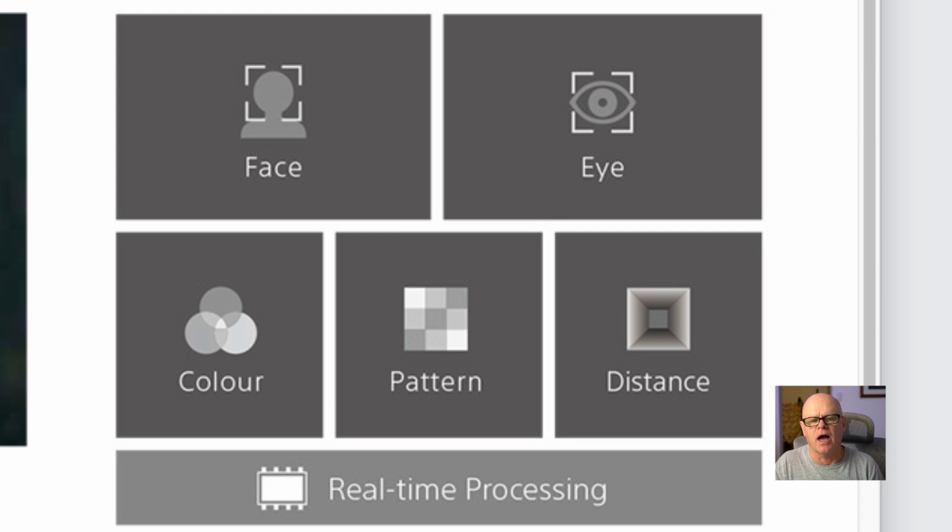You know, it's looking at all the colors in the image and if there's any patterns that are actually there. It will look at the distance between what it's trying to track and what's in the background and things like that, and it will maintain that tracking the whole time. And that's why now it uses these 5 things to maintain tracking, and that's why it's such a massive leap forward than what it was before using this new AI that Sony have developed.